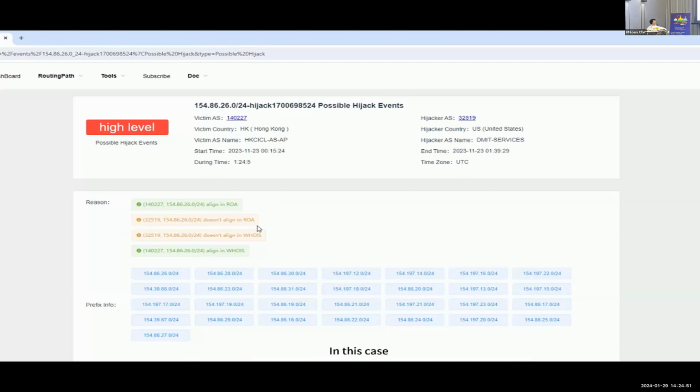In this case, 4 reasons are listed. 2 reasons present that the prefix information does align with ROA and WHOIS information, which are shown in the green blocks. Another 2 reasons state the prefix does not align in ROA and WHOIS, which are shown in the orange warning blocks. Here is showing the prefix info again, and the websites under this prefix.